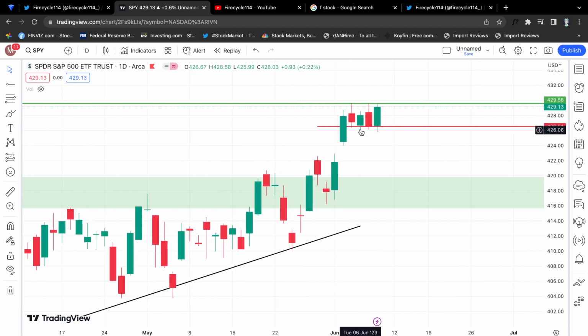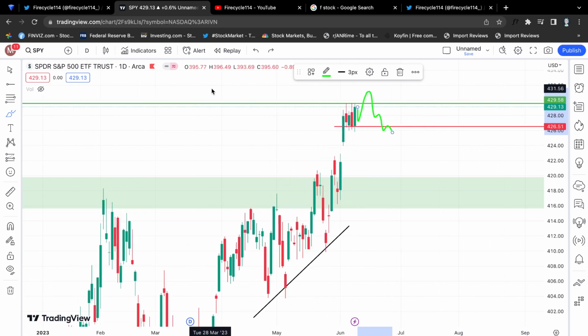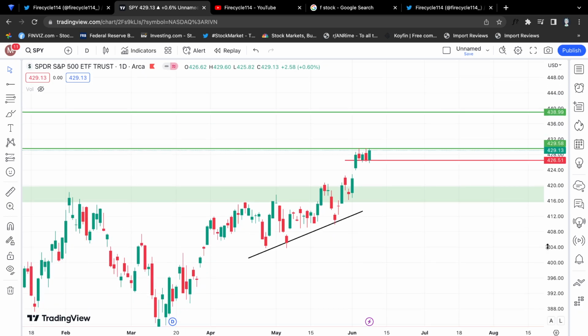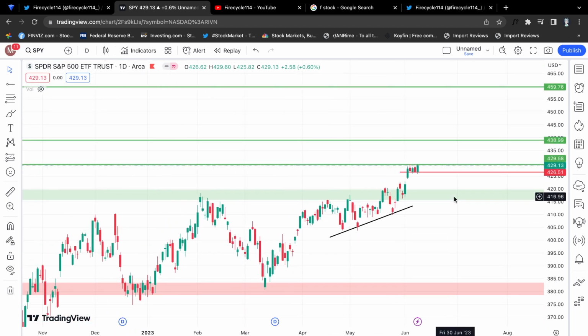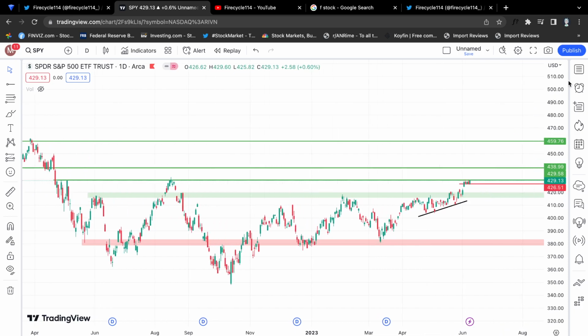Okay, look at the price action. This is a crucial level of support that the market is watching, and we are just trading sideways between these levels. So that is it with the S&P 500. The price action looks very, very good. Go to tradingview.com and chart these levels out so you guys can have these levels on your own chart.